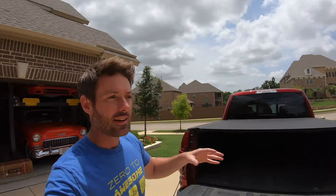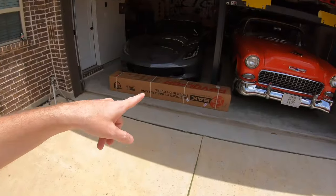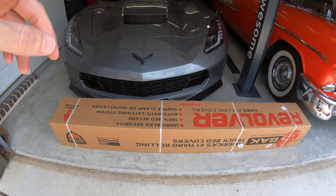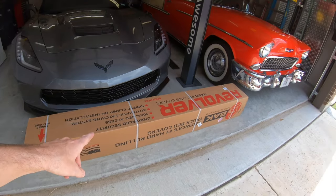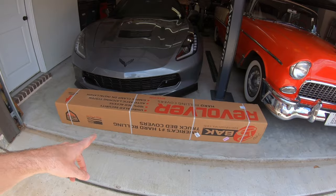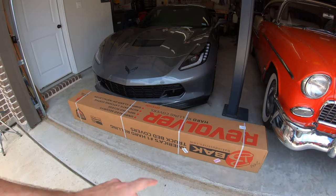So once again, contacted BAK, and over here we have a replacement bed cover. Except this one is gonna be a little bit different. This is a new model of the same rolling bed cover, but it doesn't have the felt on it. So let's go ahead and install this real quick. We'll take a look at it.